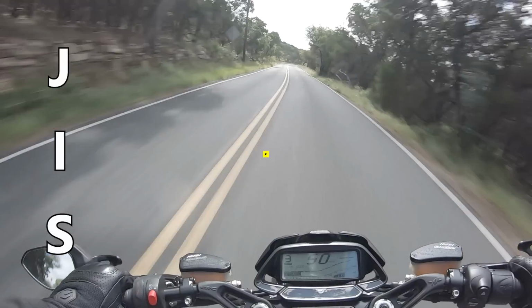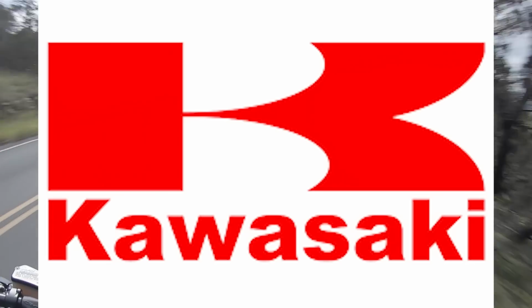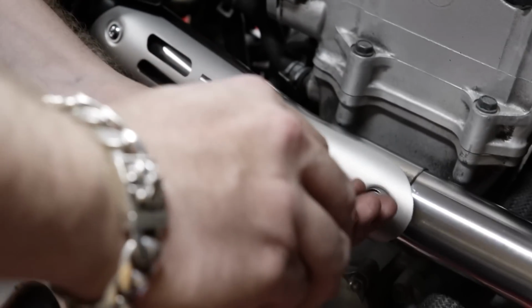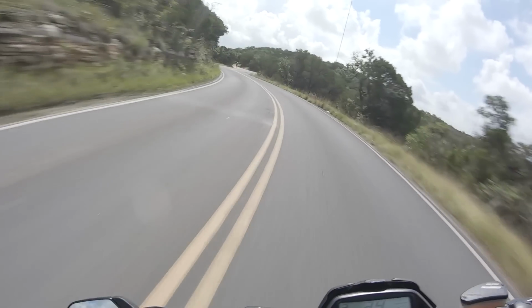If you don't know what JIS stands for, it's Japanese Industrial Standard, and regardless of whether you're on a Ducati, a Harley, or a Kawasaki, you'll find that using a Japanese Industrial Standard screwdriver, even on non-JIS screws, leads to fewer stripped-out screws. Why? Because of what each screwdriver was meant to do.